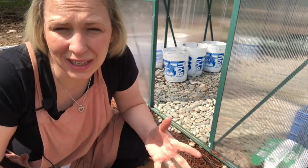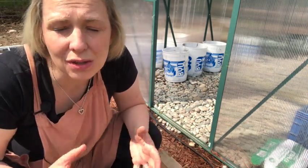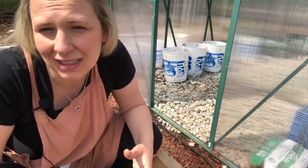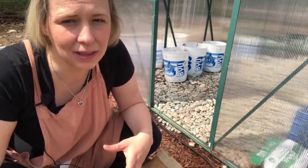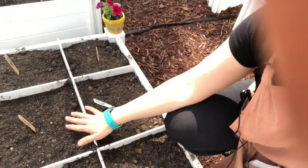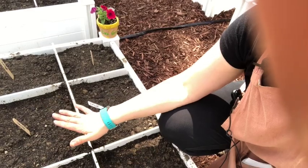Along the same lines of planting the same square foot, you could also succession plant, which means you plant something, you harvest it, and then you make a second planting of something else, or maybe the same thing. So for example, I have microgreens planted. They will come up and be a quick harvest, and then I will probably plant something else in their place. Maybe some more lettuces, maybe some more radishes, whatever the family is feeling like they're ready to eat again.